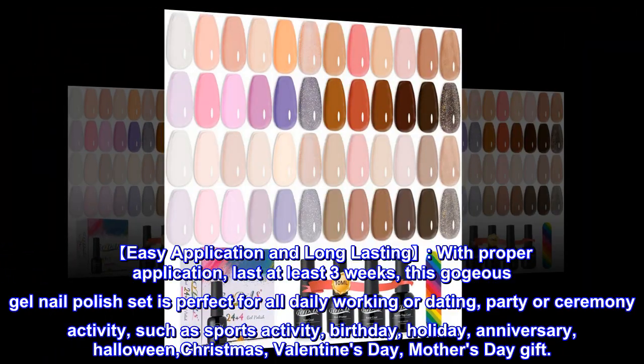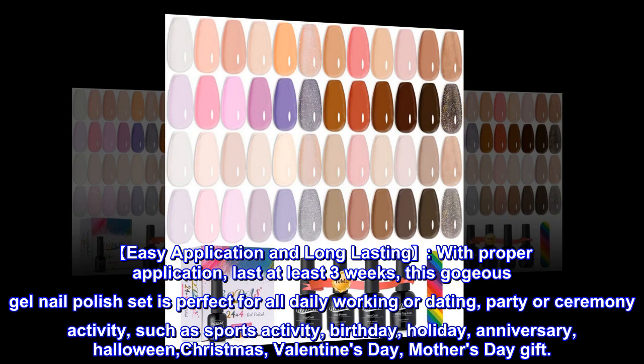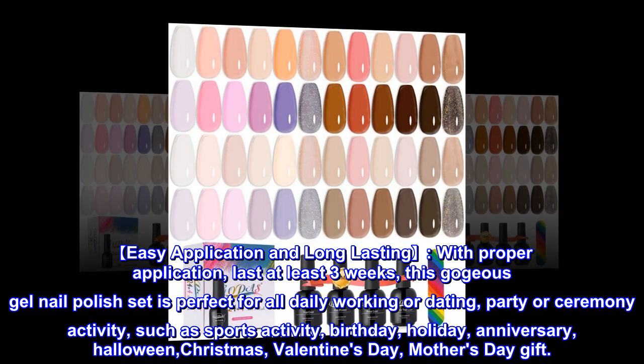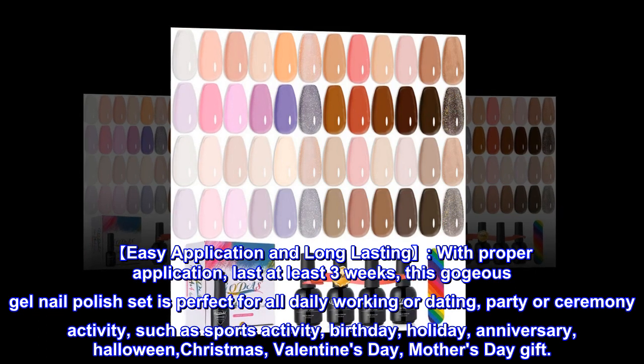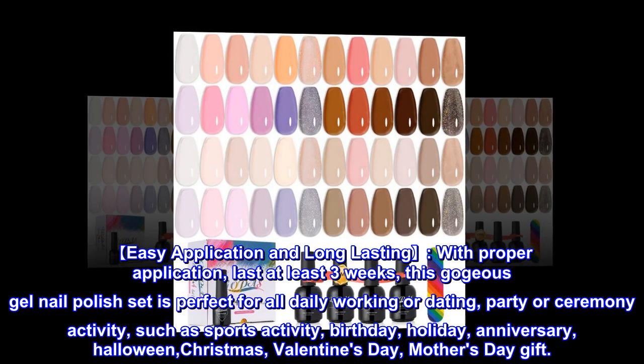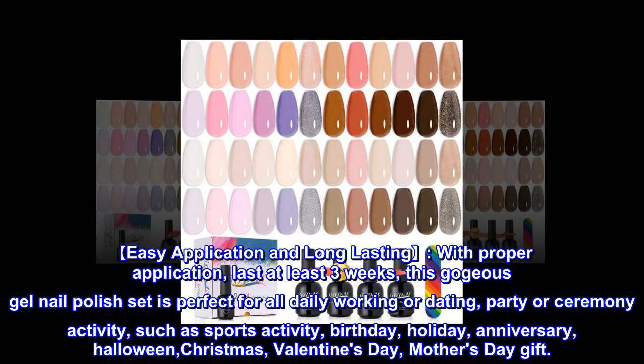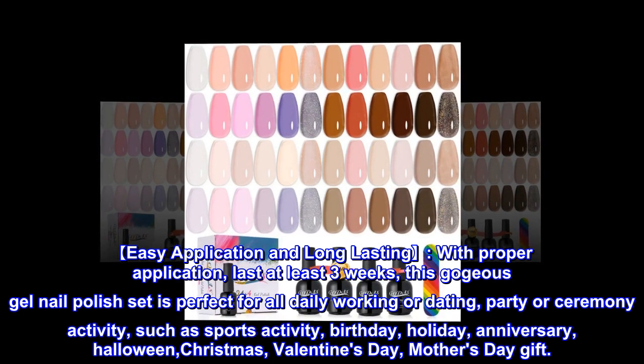Easy application and long-lasting. With proper application, it lasts at least 3 weeks. This gorgeous gel nail polish set is perfect for all daily working or dating, party or ceremony activity, such as sports activity, birthday, holiday, anniversary, Halloween, Christmas, Valentine's Day, Mother's Day gift.